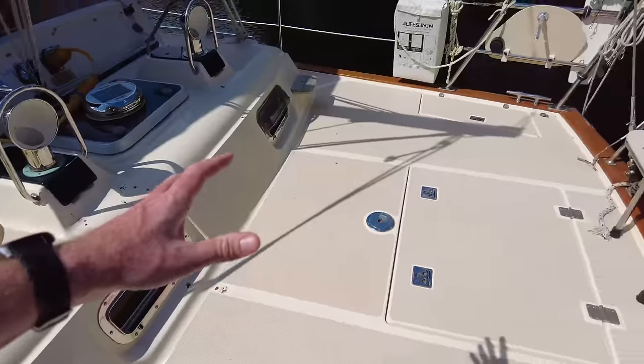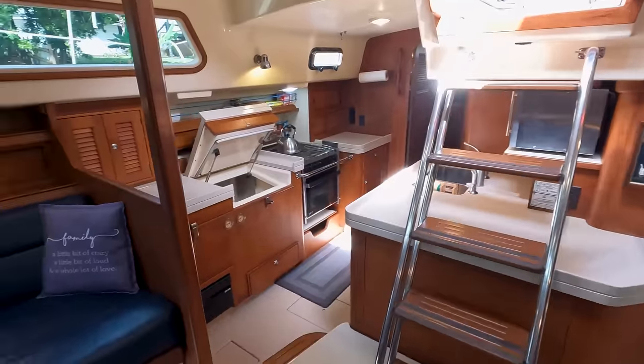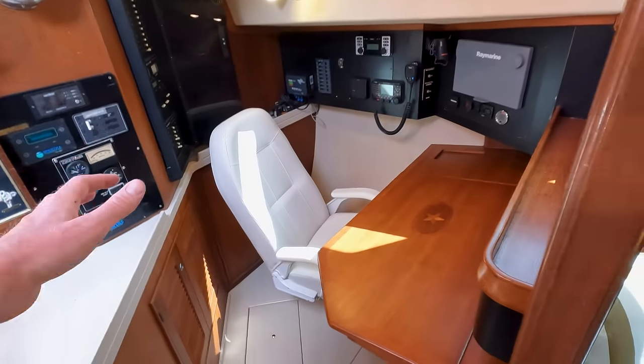Beautiful, beautiful boat. This right here is why I like center cockpits. Just a really livable design. This looks like a nav station on a spaceship to me.